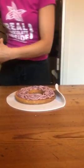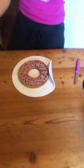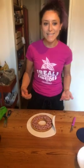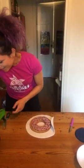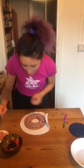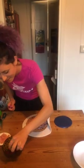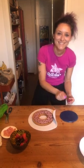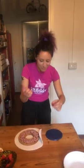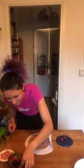Okay, perfect. Sorry, we don't have lots of light, but after I will go outside and show you in the light. Now we need to decorate. First, berries. I don't remember the name of the... chopping board. Okay, perfect. It's a handmade chopping board.